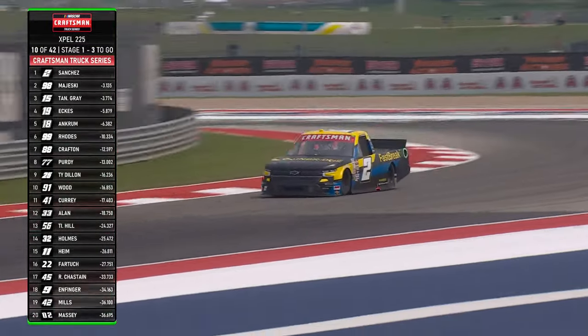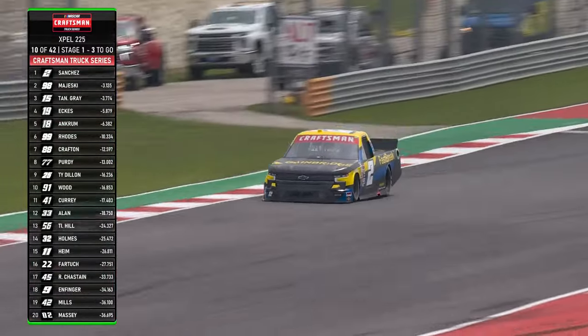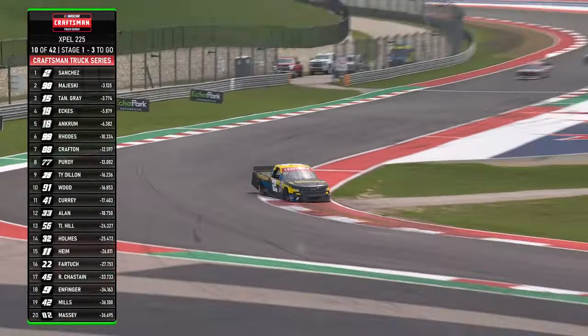I'm just really impressed with what Christian Eckes and Ben Rhodes have been able to do. Eckes in the 4th spot, Ben Rhodes up to 6th. Obviously, some good trucks.